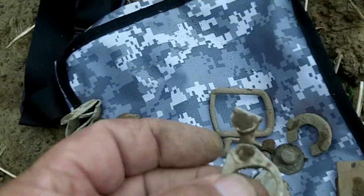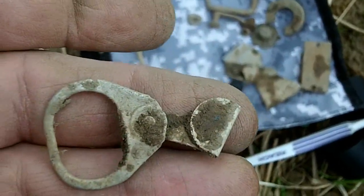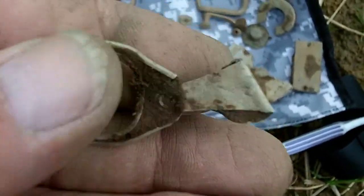Yeah, the only pull tab in this field, with all the history going on there. One pull tab.